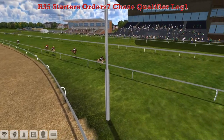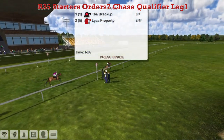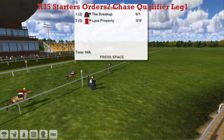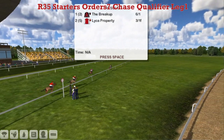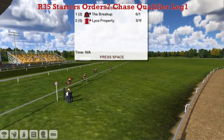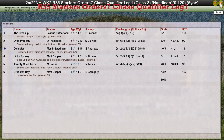But plenty more chances to go, and a win for Joshua Sutherland, which will make him a little bit happier than coming 2nd. The breakup, the winner for Joshua Sutherland. Leica Property 2nd for Darren Thompson. And Damister was 3rd for Martin Leadham. Lynx Sydney for Matt Cooper was 4th, and 21 Choice, while Martin Cairns was 5th.